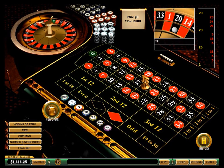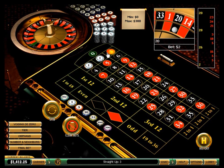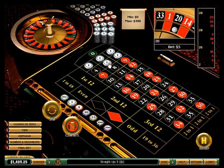Here on this roulette strategy video, I will try my luck with 12 straight-up bets placed on 1 dozen. My total bets of $1 each as betting unit will cover 12 numbers straight up on 1 dozen. It is like playing 1 dozen.